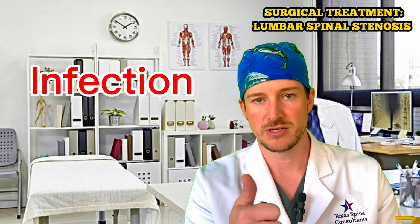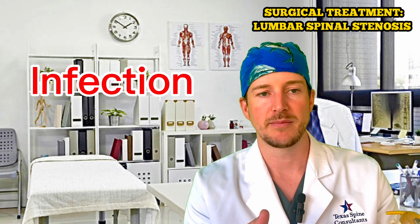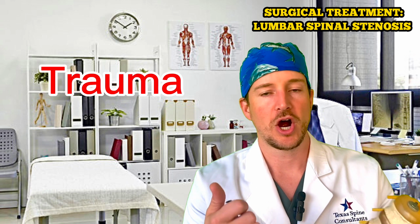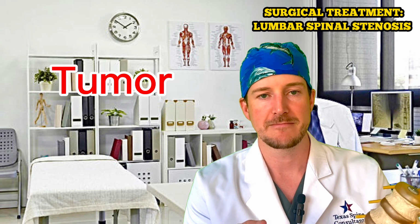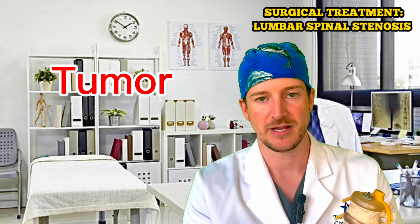And then the other ways that I'm just going to skim over because it's a smaller subset: infection, so the pus from the infection, that's much more common in immunocompromised or IV drug users. So I hope none of you guys are IV drug users. Also trauma, car accidents, fractures, motorcycle accidents where the bones fracture, and then tumor, most commonly metastatic tumor that spreads and grows from the bone into the spinal canal.